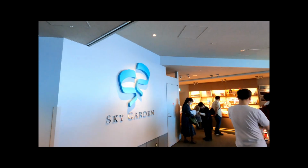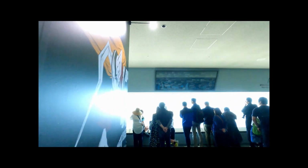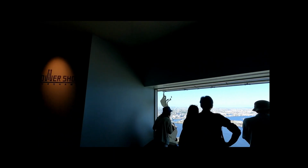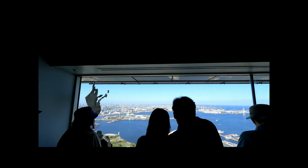Okay, we go to the 69th floor, and the elevator reached a top speed of 750 miles per hour. Alright, it's crowded, of course, as you can imagine, so this must be facing northeast. It says on this side we should be able to see the Tokyo Skytree. So I'm gonna go up close to the window and see if I can get some kind of view.